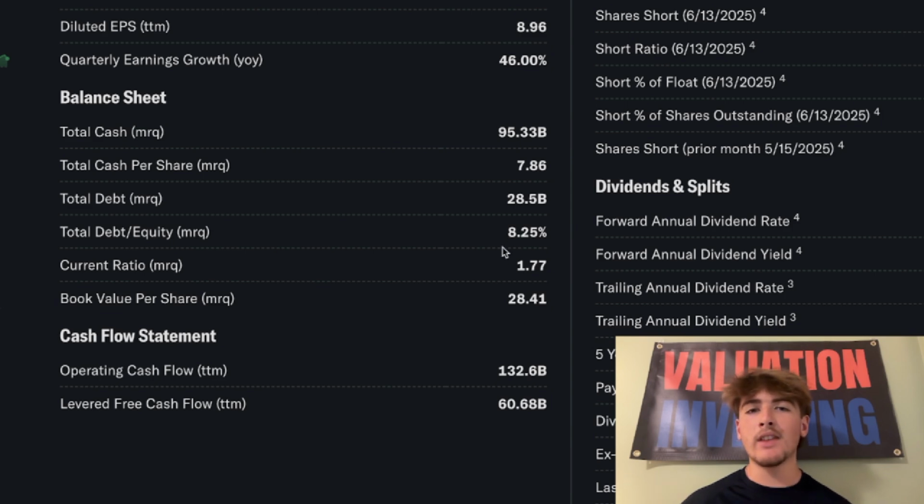And as we can see here, they have a total debt to equity ratio of 8.25%, showing that they have about 12 times more equity than debt. So they have a lot more equity than debt.